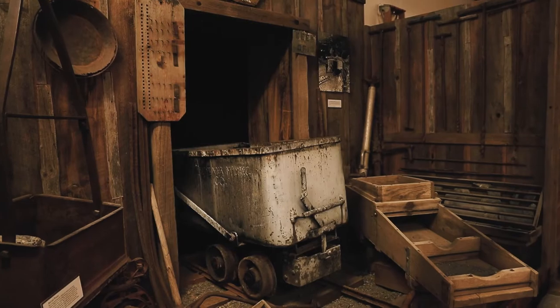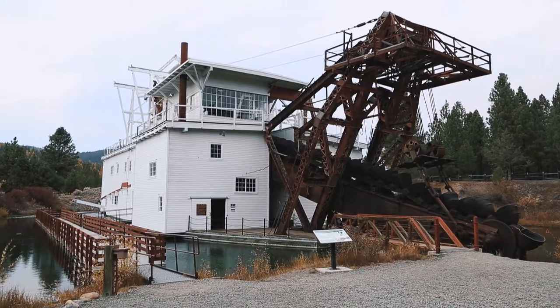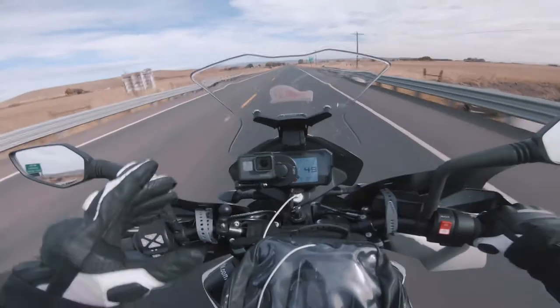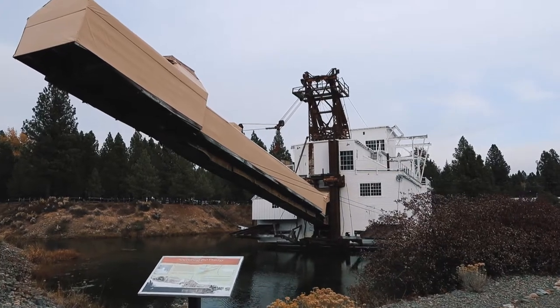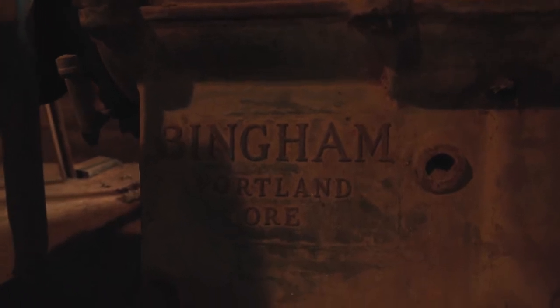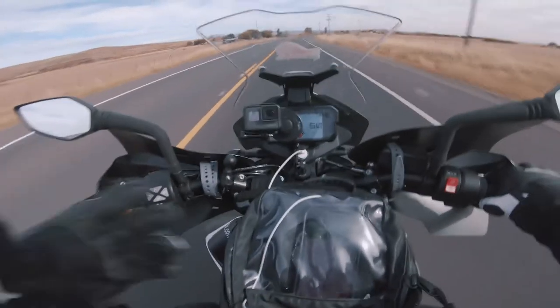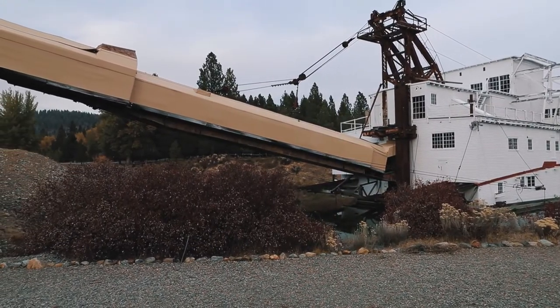The whole town used to be a mining town. It has this huge dredge. They call it a mining dredge, I think. It's like this old, huge mining machine that used to operate 24/7. Took three men to operate, and it ran for like 10 to 15 years straight during the gold rush, whatever. Once you guys see this thing, you'll understand. It's a freaking weapon.